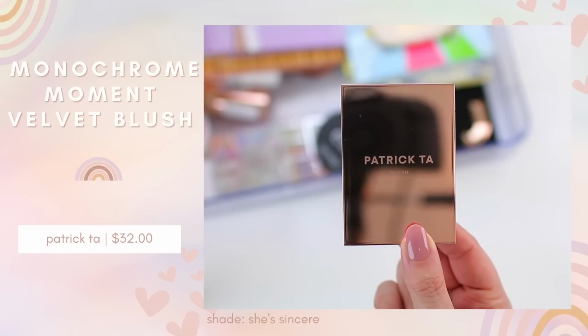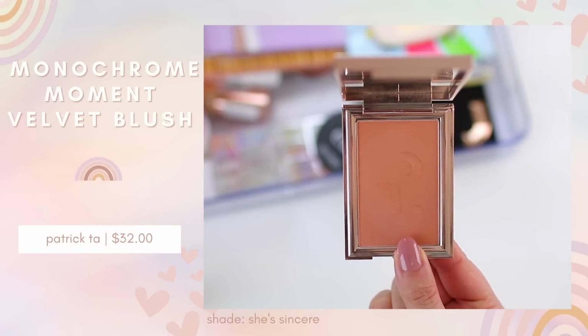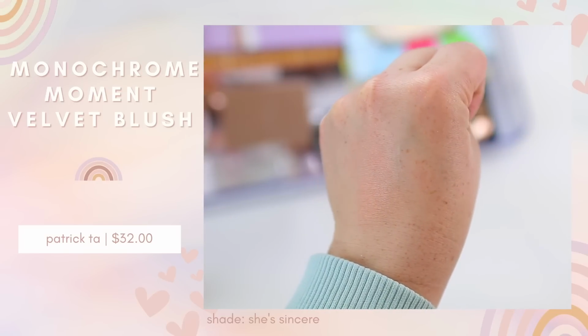Last product I'm decluttering is the Patrick Ta Monochrome Moment Velvet Blush in the shade She's Sincere. I actually talked about this in my worst products of 2021 video, and a lot of you guys told me that you have different shades from this line that you think perform better. So I think it might be this color. It's just so subtle that it doesn't even show up on my skin at all. It doesn't matter how much I layer it up, I get nothing.